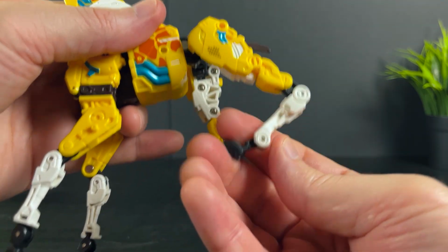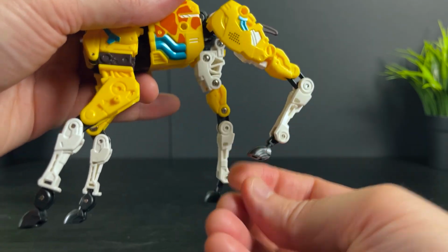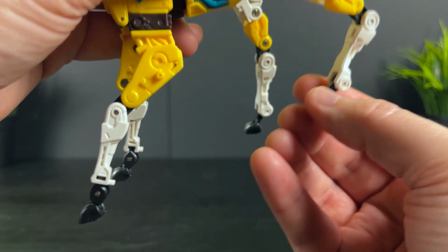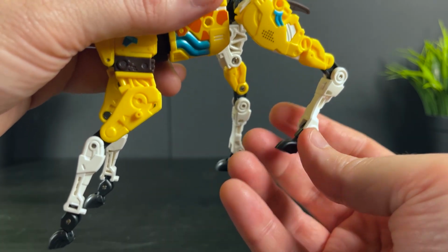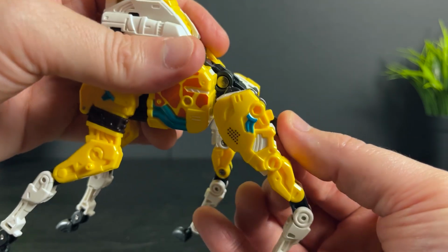Hind limbs, yeah, got a pretty good range of motion, and most of the really necessarily articulated joints are on ball sockets, so they give you a pretty good range of motion as far as that goes. They can turn in and out, left and right, up and down. Anything you need there. Even the tail has a little bit of a bend in it.